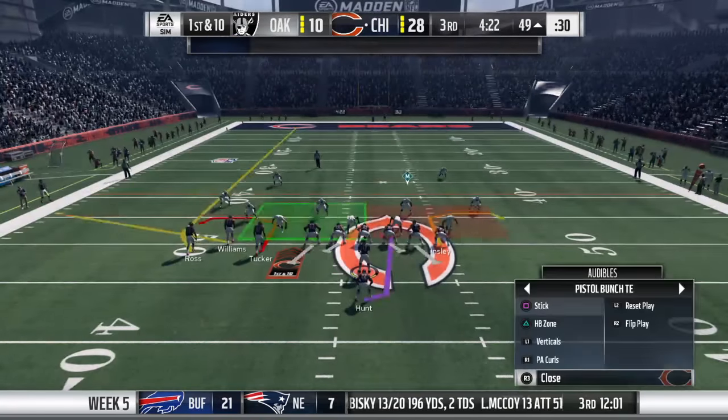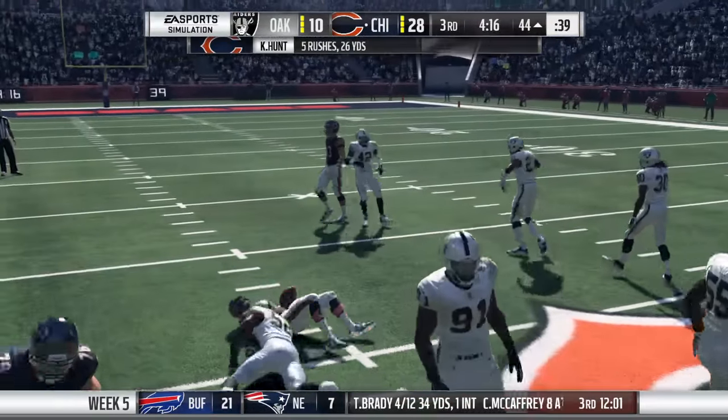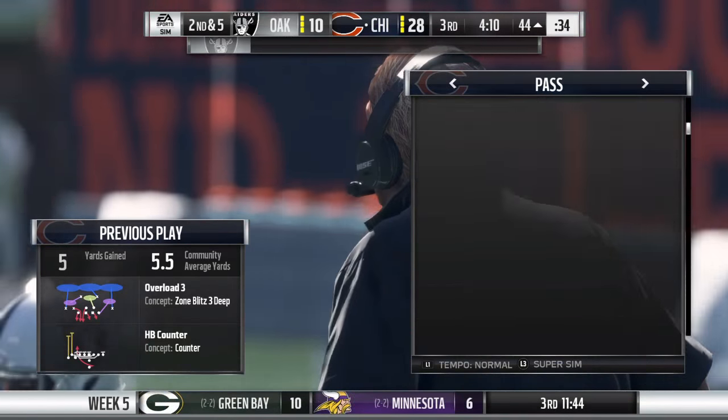All right, here we go. Over, back to the Philly. They'll run it here with Hunt. And down to the 44, 5 yards that time. Well, they're hoping that the second half is better for him than the first half. They've got to find a way to get him going. He's a big part of their offense.